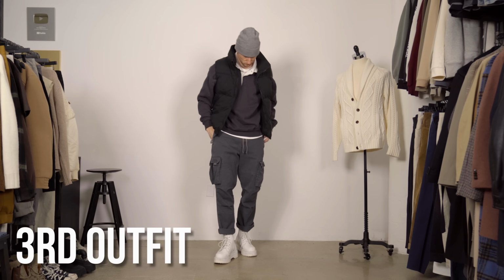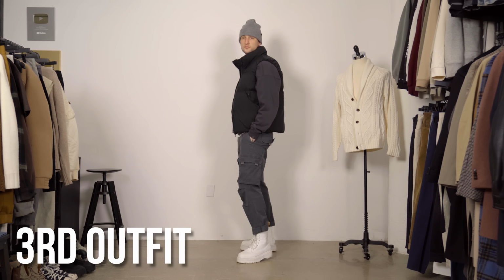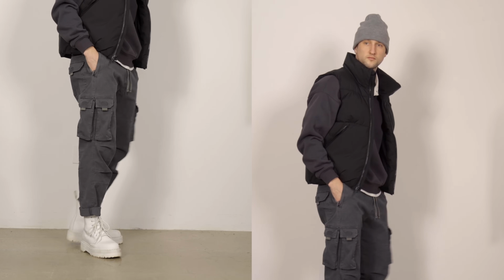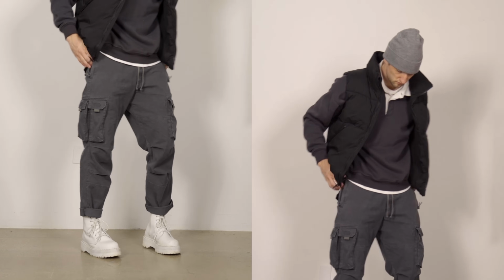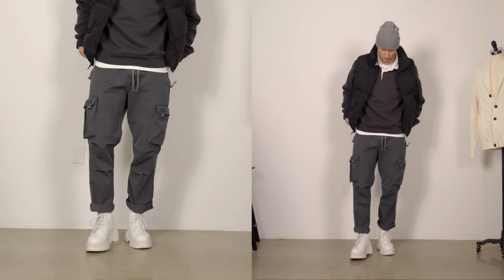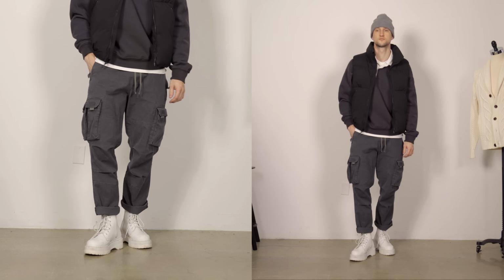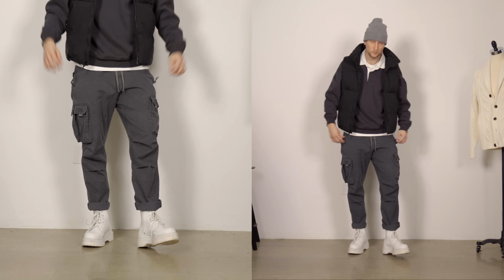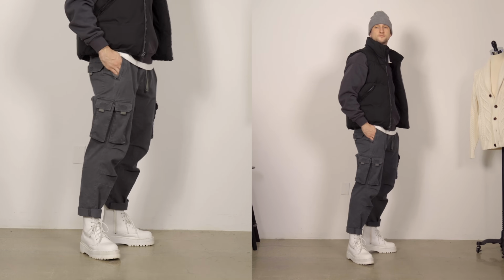Then, let's get a bit more street. I told you with these, I would get a bit more street. We've got from Abercrombie almost an entire look. The rugby sweatshirt as well as the vest are from Abercrombie, as are the cargos, as you know. Then we've got white Docks to pick up on those white accents and a gray beanie. So, achromatic, a bit on the wider side in terms of the fit, and I really like this.